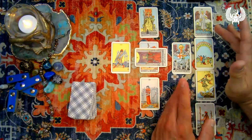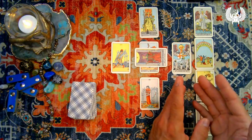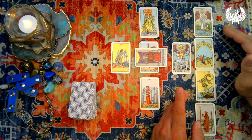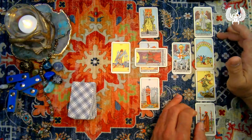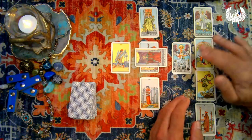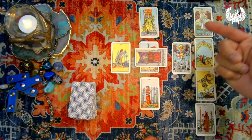The Judgment card, the near future, signifies a period of reflection, evaluation, and awakening, and it suggests that significant decisions or realizations are on the horizon, leading to a new phase of growth and transformation. Now, the Temperance card, the final resolution, represents balance, harmony, and moderation. As the final resolution, it indicates that the outcome of the situation will involve finding a middle ground, integrating opposing forces, and achieving inner peace. Together, these cards suggest a journey of self-discovery and transformation, with a judgment that ultimately leads to a state of balance and harmony in the Temperance.